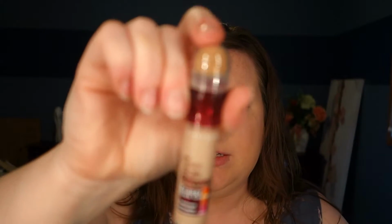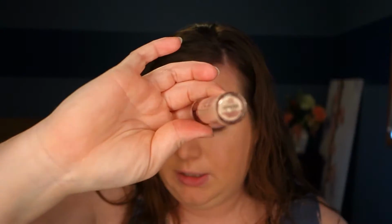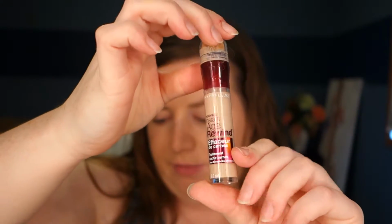Okay. Under eye stuff, I haven't used this one in a while. I'm going to go in with the Maybelline Instant Age Rewind Eraser for Dark Circles, and this is in the color Fair. Did any of that focus? Sorry, this guy. Okay, and I just dab this under my eyes, and I usually let it warm up to my skin a little bit after I put it here.